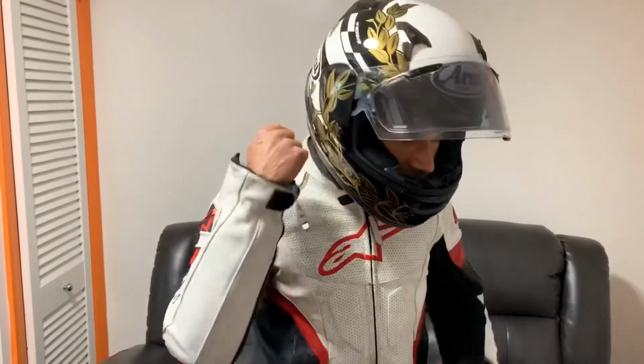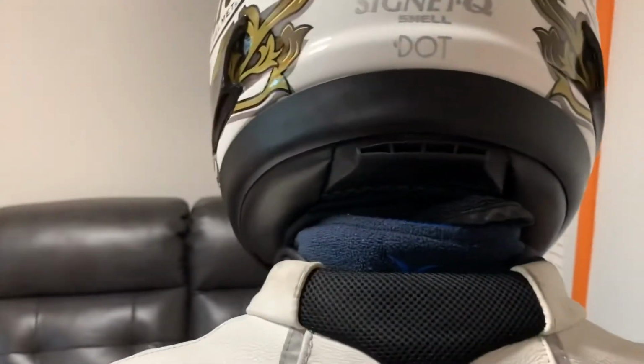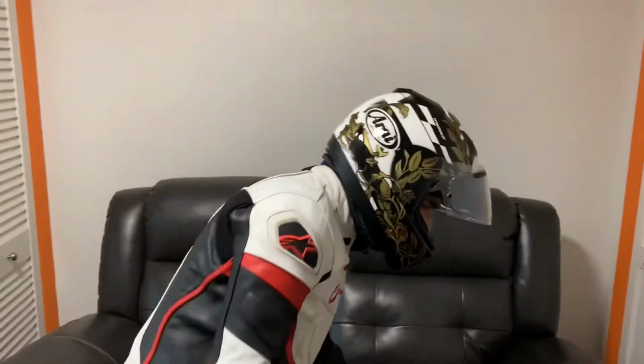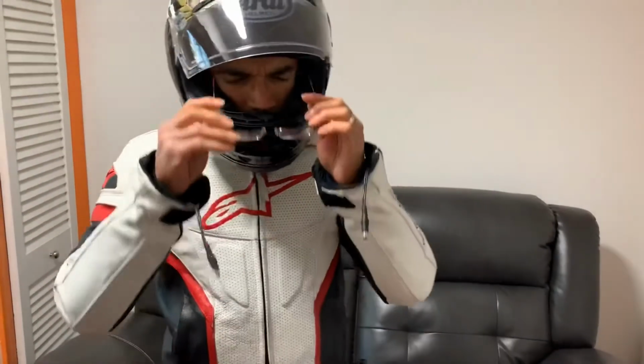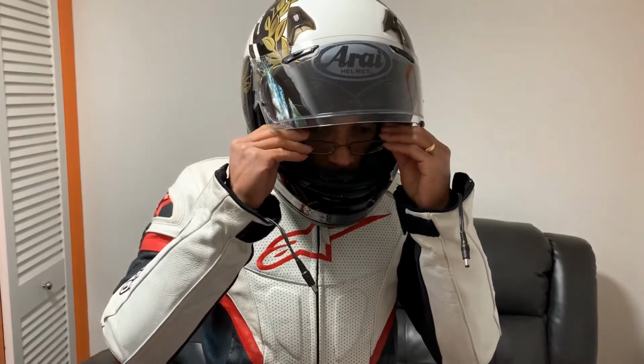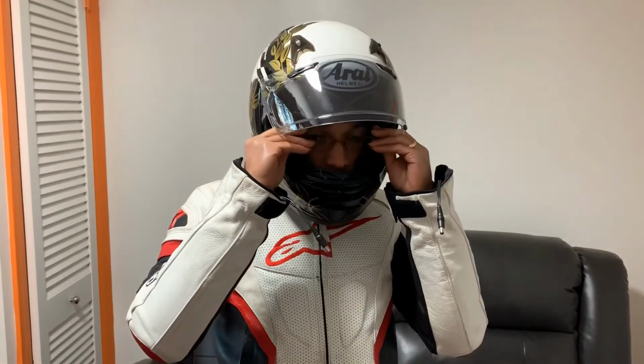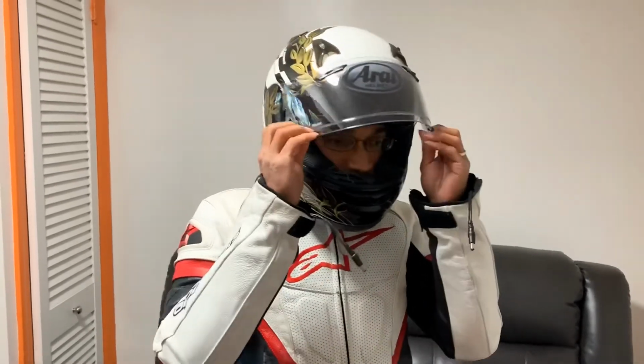Okay, now the helmet is on. If you look at the back, there's nowhere that could even come in the back right now, because of the other liners that I put in, especially the neck liners. Put my glasses in.